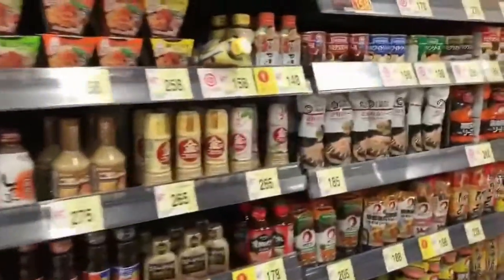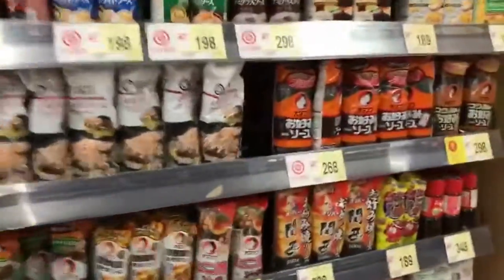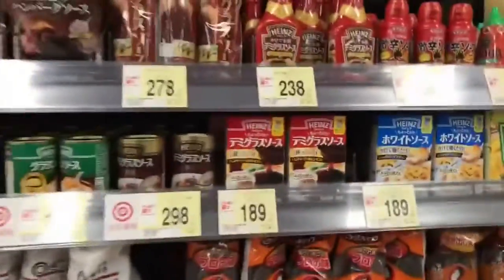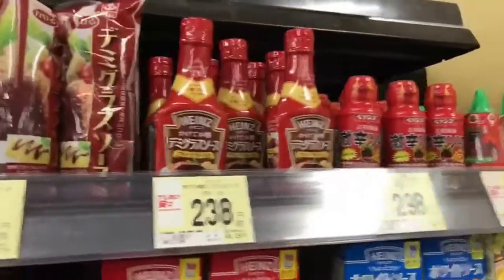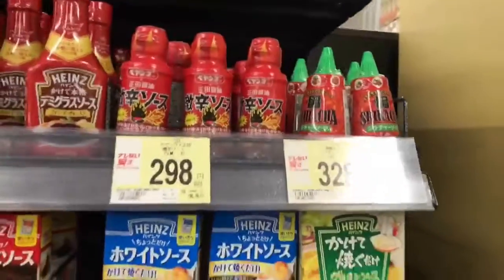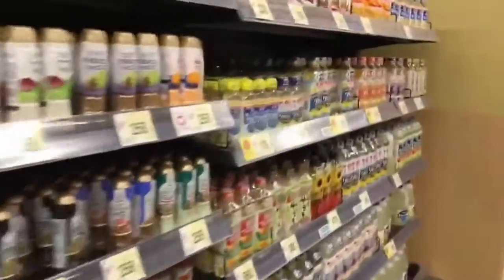Your different sauces, like okonomiyaki sauce, and Heinz demi-glace sauce. Oh, they even have sriracha. Huh. I didn't notice that before. I know that's starting to become a big craze, or it already is a big craze in the States. And who knows, it might catch on here, although Japanese don't usually like spicy things so much.